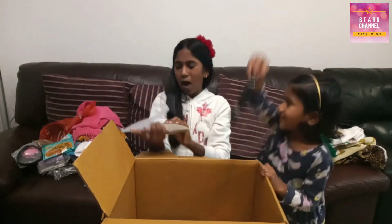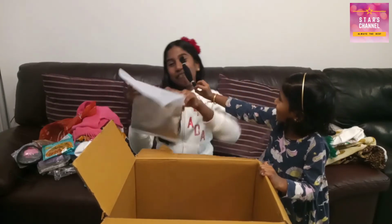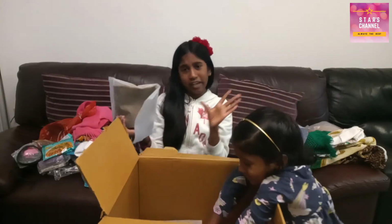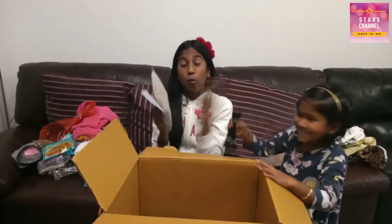Now, this powder. Oh my goodness, they haven't even sealed it. Yes, they have. They sealed it here. I would have tipped out. Okay, this is like powder. I really don't know what it's for. It might be sugar, but they probably wouldn't have sent sugar all the way from here.